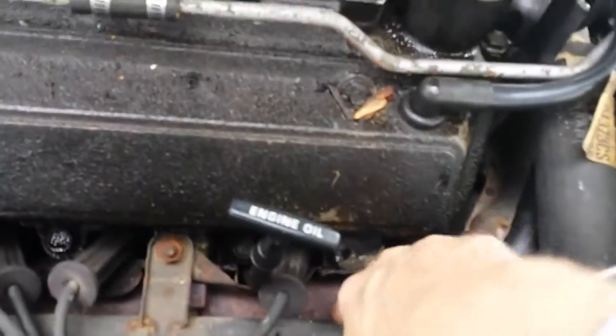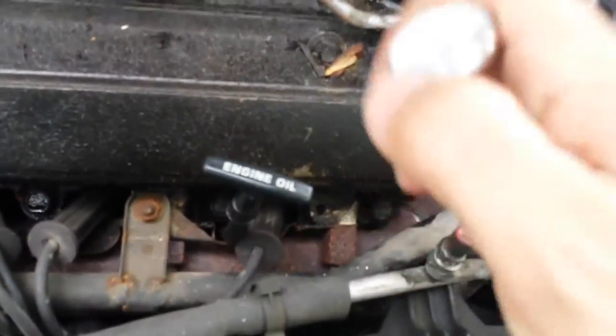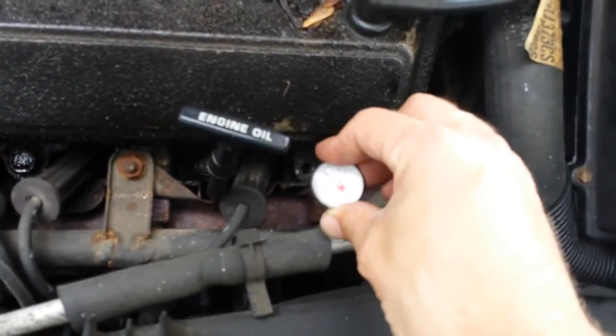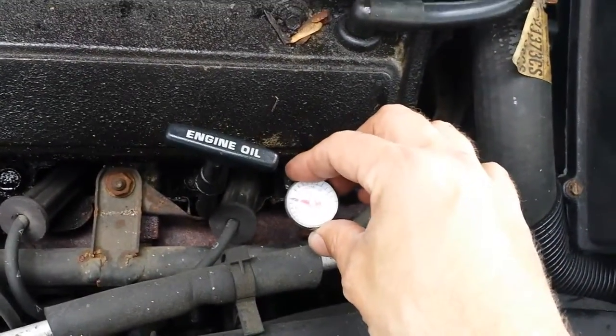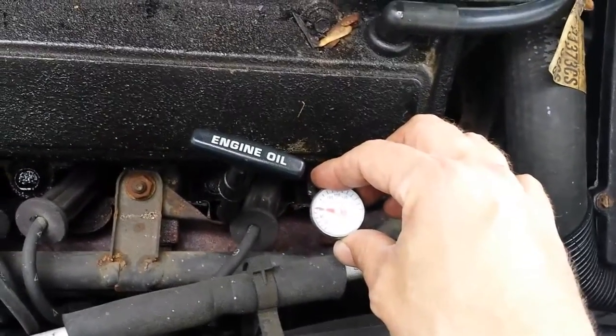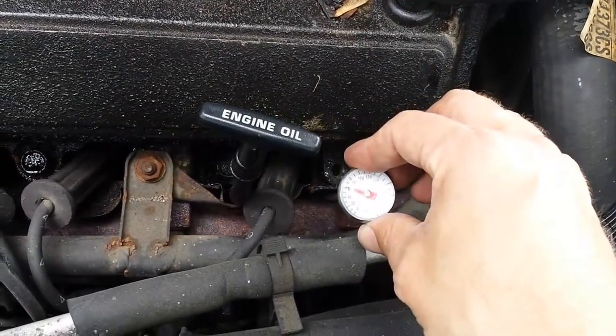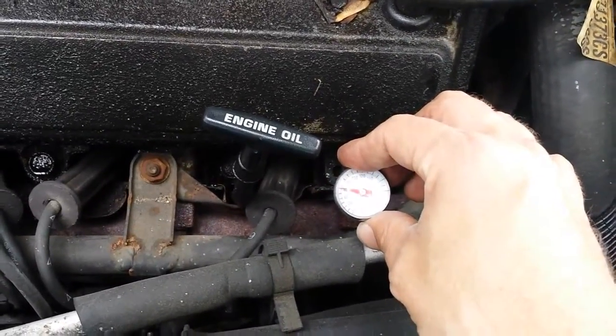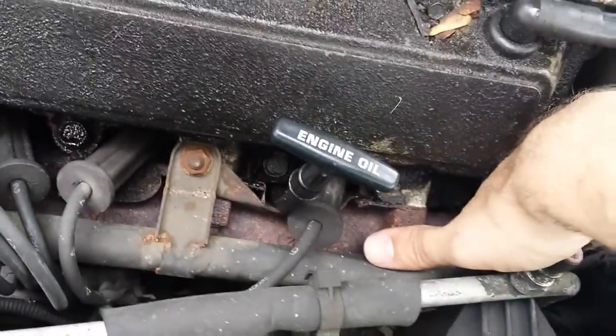I wanted to show you that it's ice cold. Okay, car has not been run in probably 2 weeks. There's your proof right here. So this is a little contact thermometer, and it's showing that the temperature on the exhaust manifold, the hottest part of the engine, is at 59 degrees right now. And like I said, I can reach down and touch it and everything.